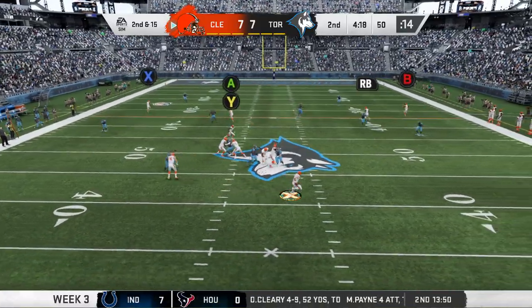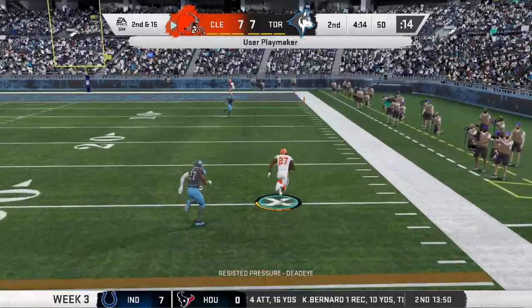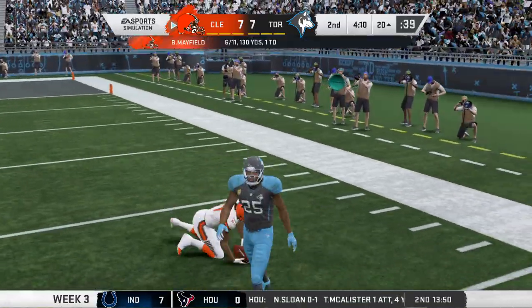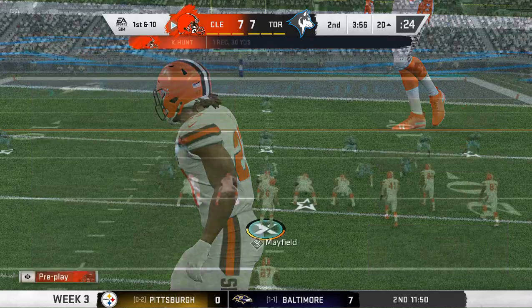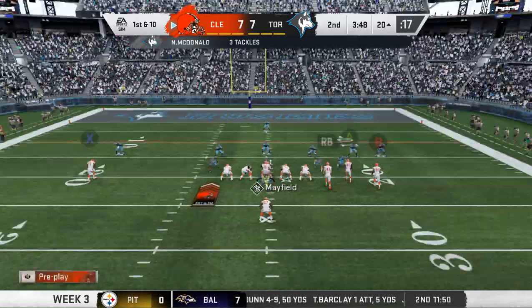Mayfield now from the 50. Flush to his right. That one is caught by Hunt. And he's going to get this one down to the edge of the red zone. Good yardage after the catch. Is that play good for 30 and a first? Excellent execution, and now they're set up nicely. Are they ever? Red zone?